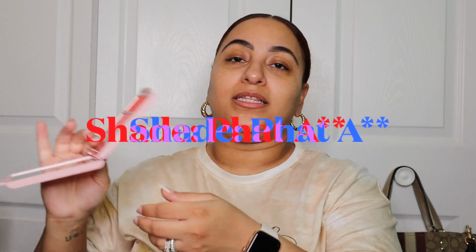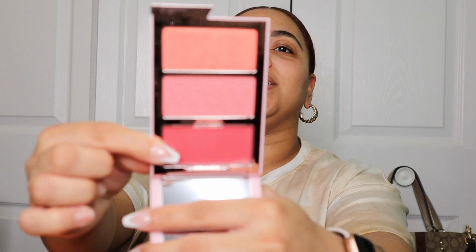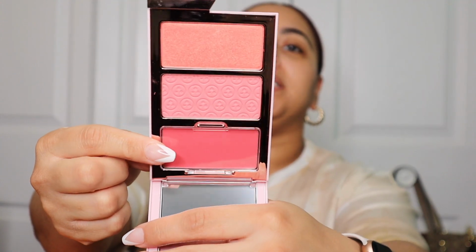So we will be putting a lot of this stuff to the test today. And I also, real quick, before we jump into today's look, I did go ahead and finally receive the last shade that I picked up in the One Size blush trio, and this is in the shade Fat A Word. But this is what it looks like. So I am very pleased with this one because it is more of a pinky tone, so definitely something that is wearable for every day compared to the Firestarter shade. But I'm very excited to put a lot of this stuff to the test.